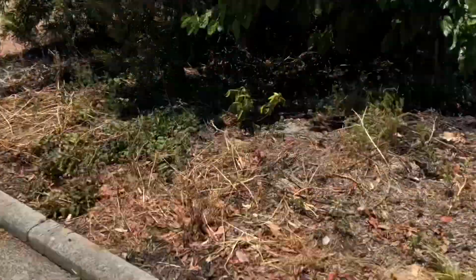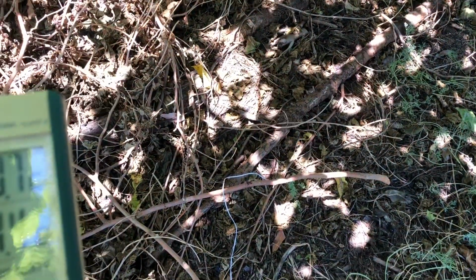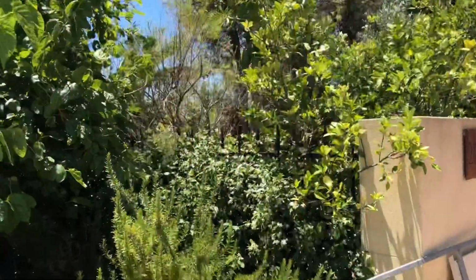So this is where we had lawn before. It's really quite pleasant under here. A bit of shade and a bit of wind. Might just leave that to settle and come back and see what it is. Have a beer. Bit of shade.